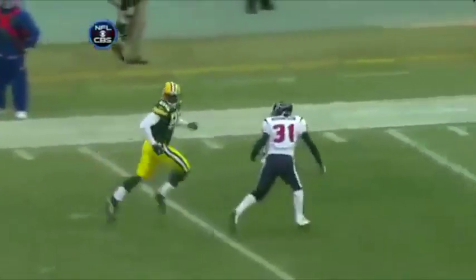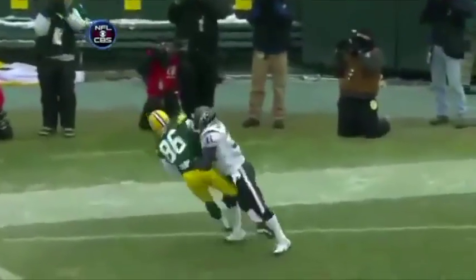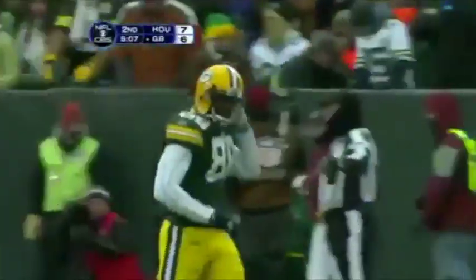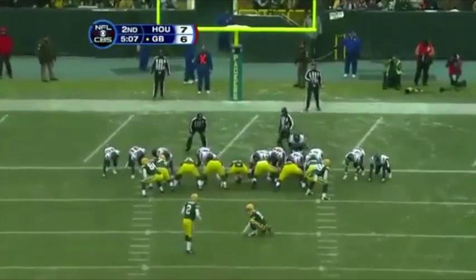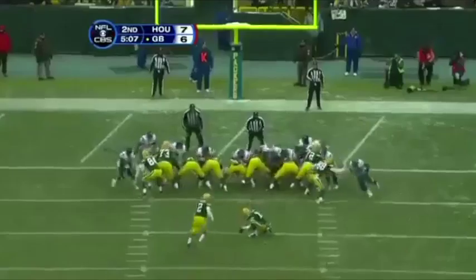Watch as he gets on. This is a mismatch. Harrison is not as big as Lee is, and he just kind of turns. I mean, they're playing the ball. You see Harrison trying to make it, and Lee just won't let him do it.